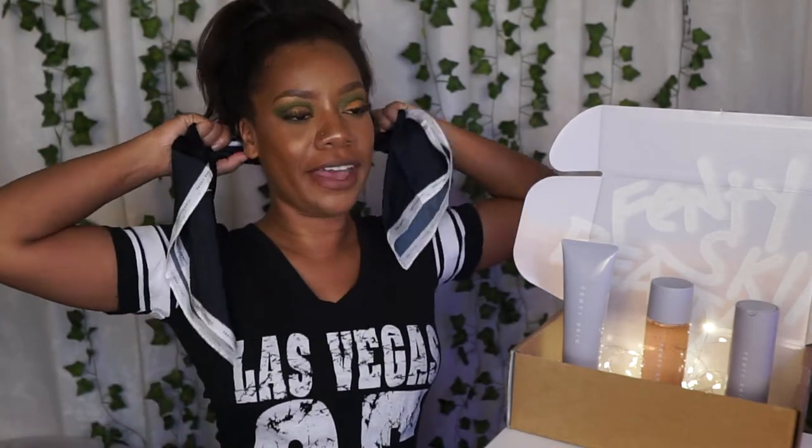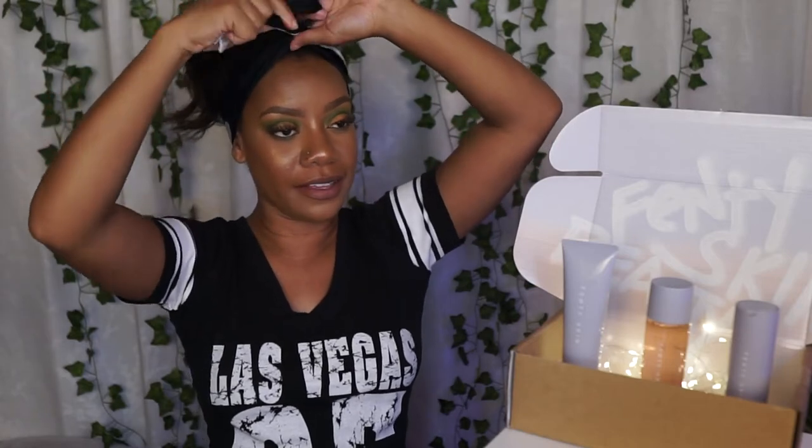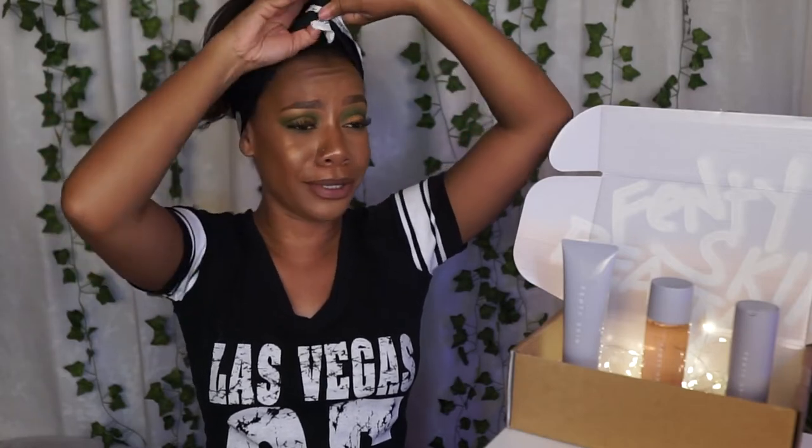Now I have on some lashes. Oh wait, I am going to tie my Fenty scarf around my edges so that they can stay somewhat straight. They're not really straight at all, but somewhat. So I'm gonna go ahead and put this on so this can protect us while we wash our face.